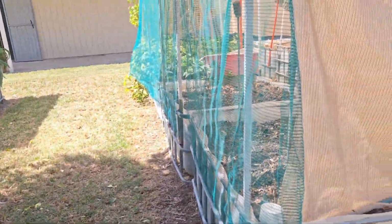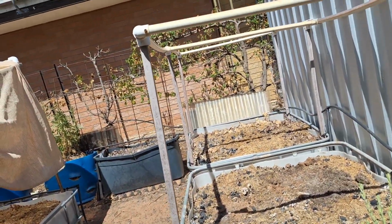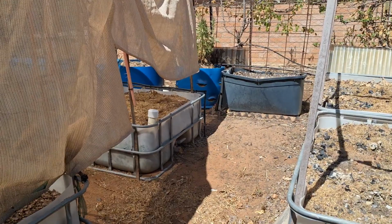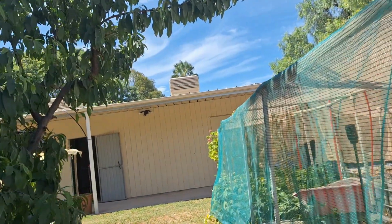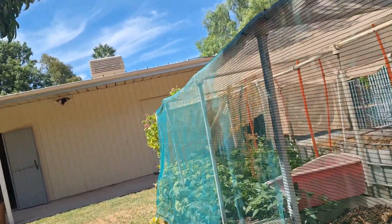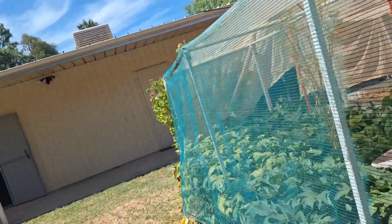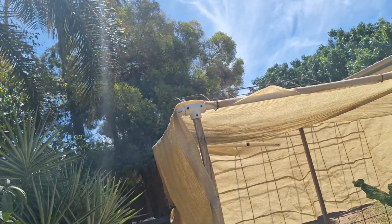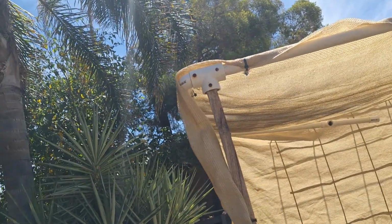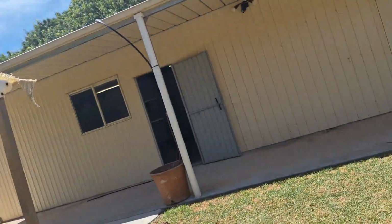And here's my veggie patch. In through here. I've got about 14 wicking beds here. Won't be anything like that at the new place.